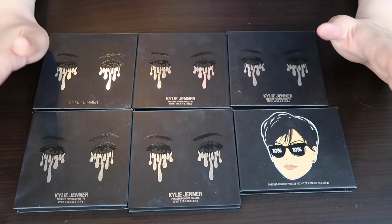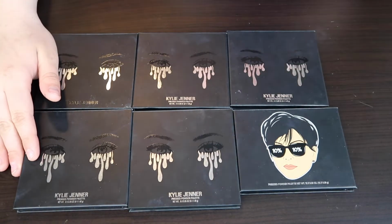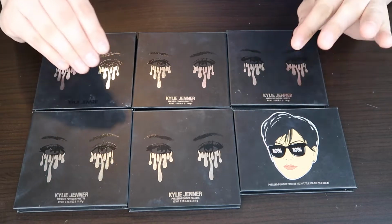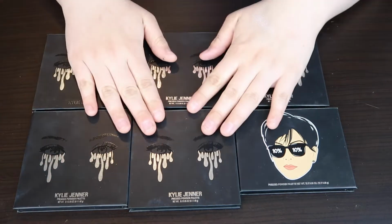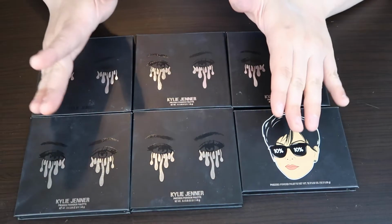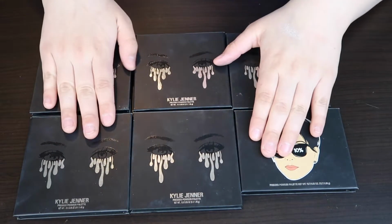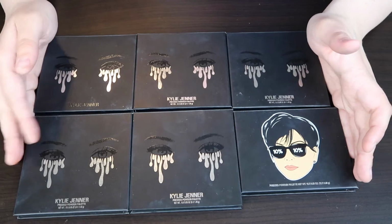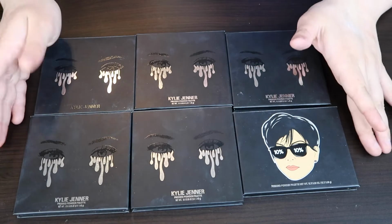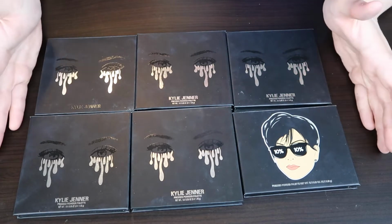So these are my Kylie Cosmetics palettes. I've said this before and I'll say it again. I'm not crazy about Kylie's formula. Now these are the older ones. She did do a rebrand. I don't know the whole story behind that, but there was a rebrand. I think the formula is different now, but these are the older ones, and I don't even know if all of these palettes have come back out. I don't know if they're going to.